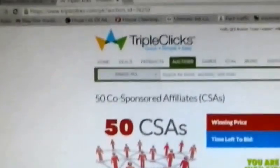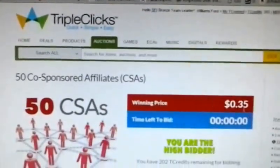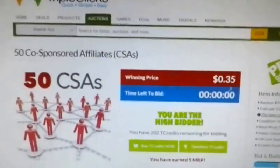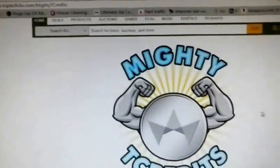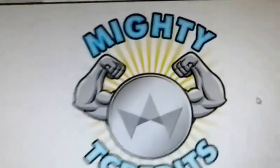Go and buy your 200 T credits. Let me show that to you right quick and we'll move on. I want to show you 200 T credits. Just give me a minute here. The Mighty T credits symbol right there. Mighty T credits. Yes, they are Mighty T credits.